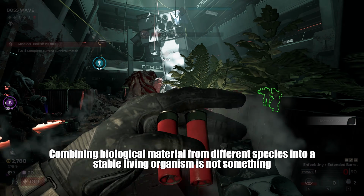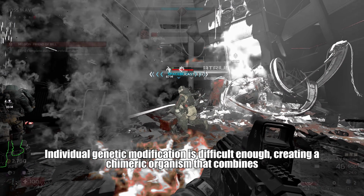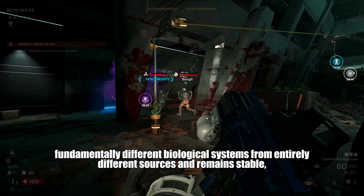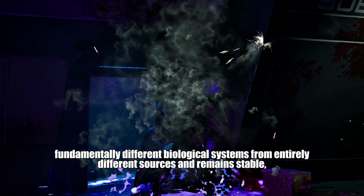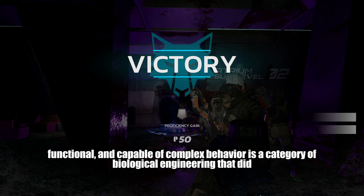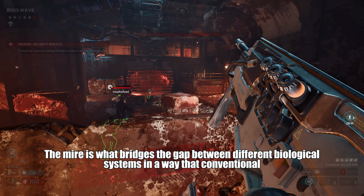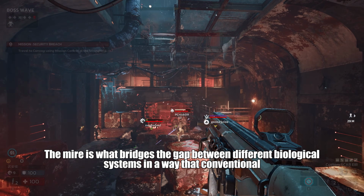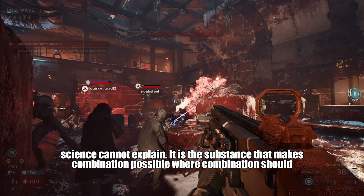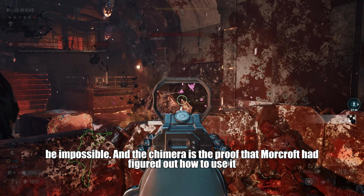Combining biological material from different species into a stable living organism is not something conventional biology can do. Individual genetic modification is difficult enough. Creating a chimeric organism that combines fundamentally different biological systems from entirely different sources and remains stable, functional, and capable of complex behavior is a category of biological engineering that did not exist before Moorcroft's Mire research made it possible. The Mire is what bridges the gap between different biological systems in a way that conventional science cannot explain. It is the substance that makes combination possible where combination should be impossible, and the Chimera is the proof that Moorcroft had figured out how to use it that way.